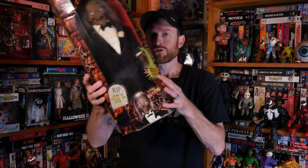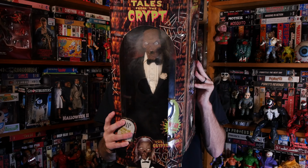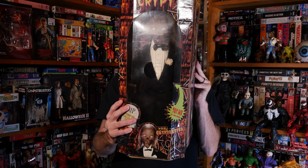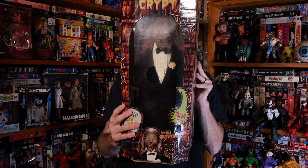I love the "try me if you dare." Is of course everybody's going to be pushing the buttons. On the back of the box, it says the Crypt Keeper is the world's undisputed icon of ghoul horror and spooktacular fun. He's hip, funny, cutting edge, and without question, the creep of all creeps.